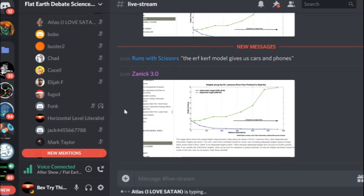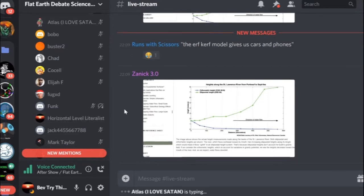Well, no, this shows that the St. Lawrence River has been measured by the U.S. Geology Society to be 8 meters higher at the mouth than at the source, over 550 miles. Would the source be up the top of a hill somewhere? So, hold on, it's 8 meters, yeah? So how far is that? 550 miles, yes.